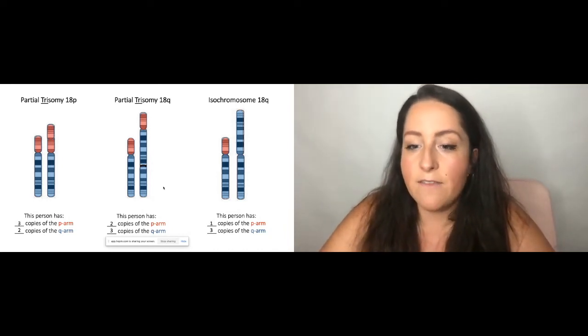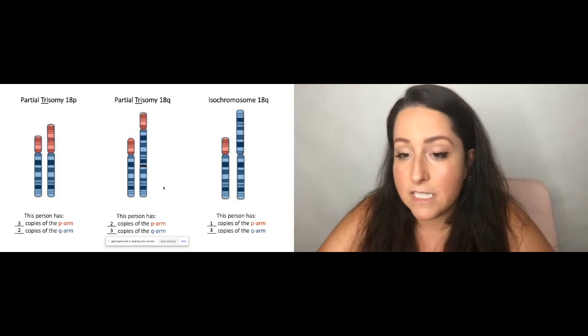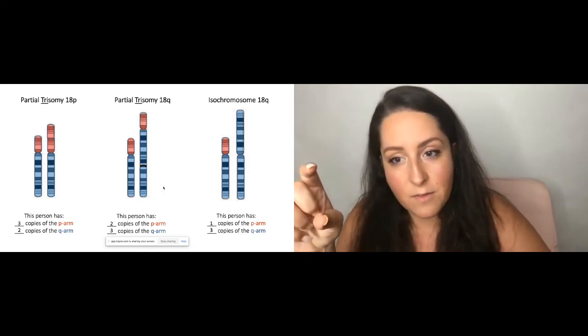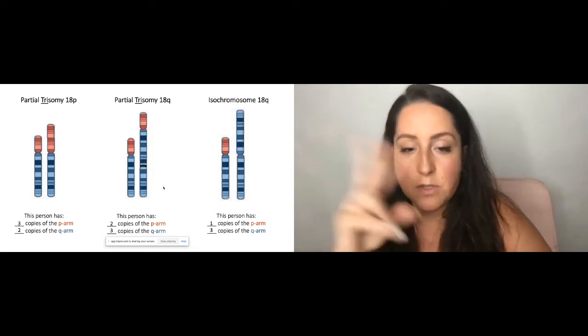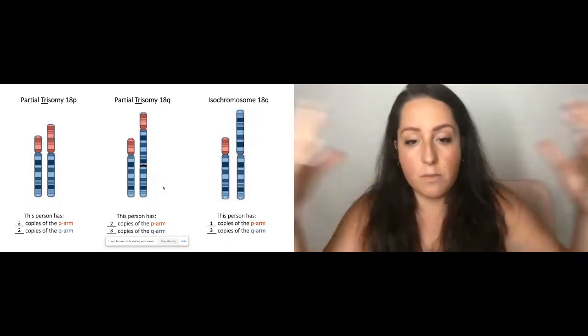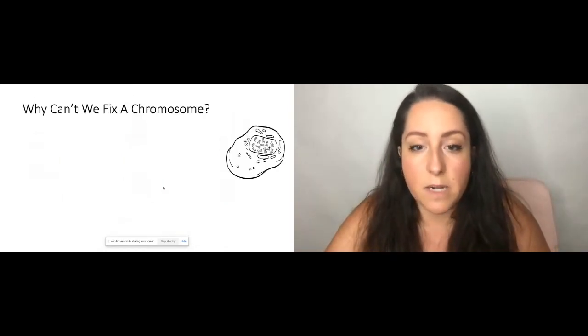And then we have isochromosome 18q, which just means that there's only 1 copy of the P arm and 3 copies of the Q arm. So these are some of the more rare syndromes within the chromosome 18 spectrum.